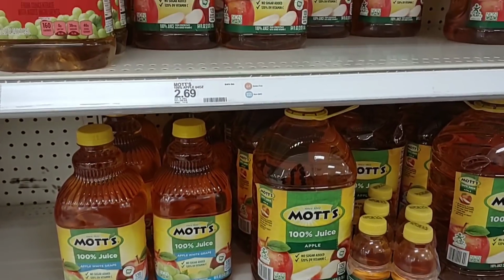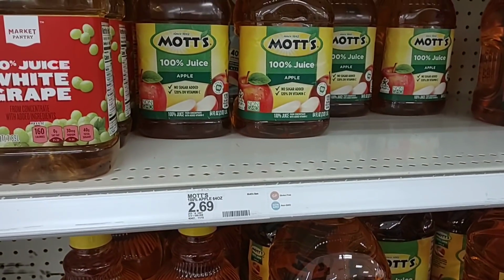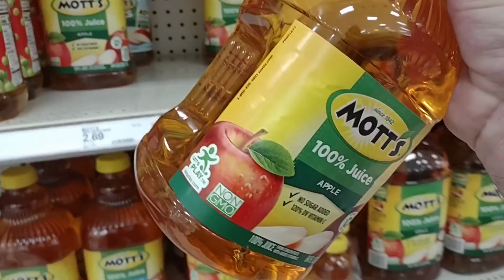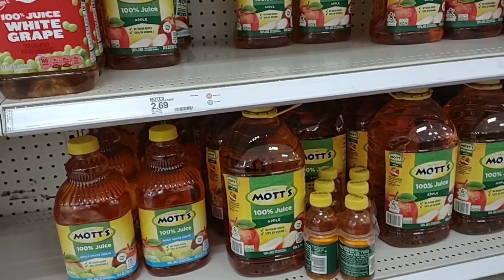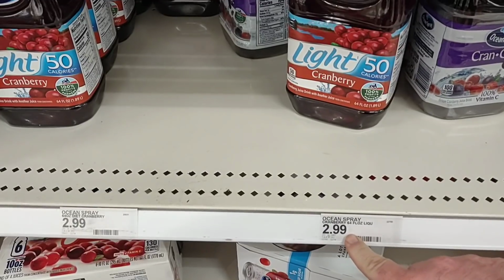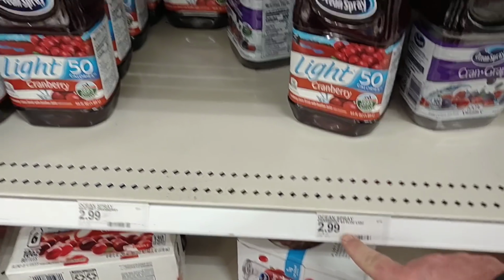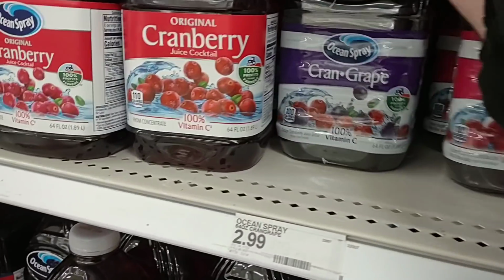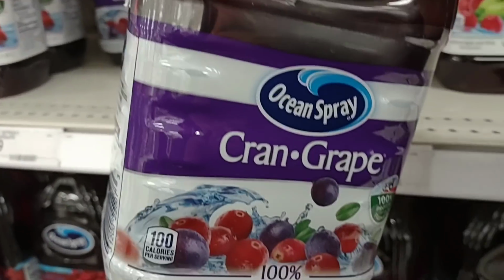Okay, so one thing that they still have not changed the price on is the apple juice, $2.69. I'm going to go ahead and grab one and scan it again just to make sure the price didn't go down. We do notice that the Ocean Spray did go up to $2.99. Now this is up from $2.89 from the last time I bought one, which has been a while. We're just going to grab a random one here and see if that's the right price.